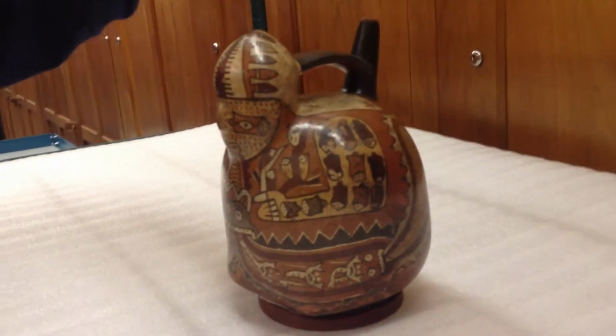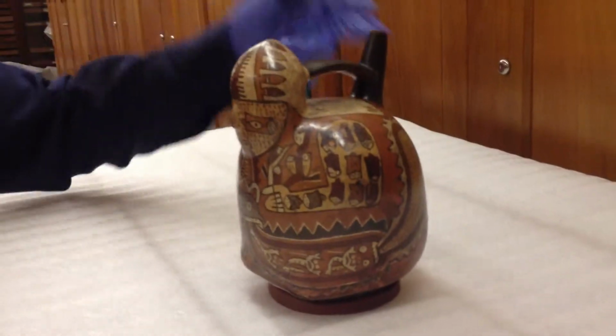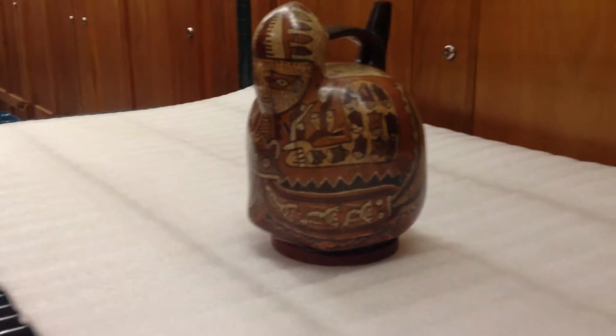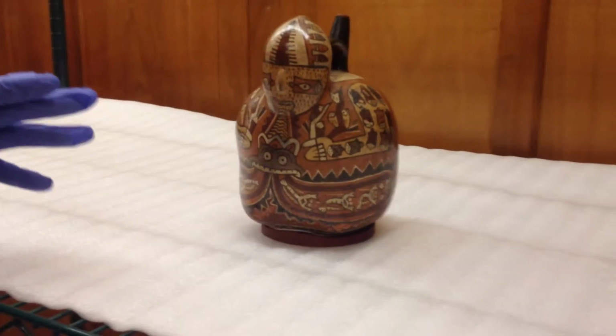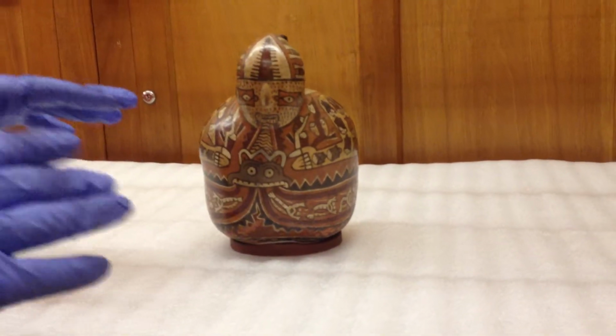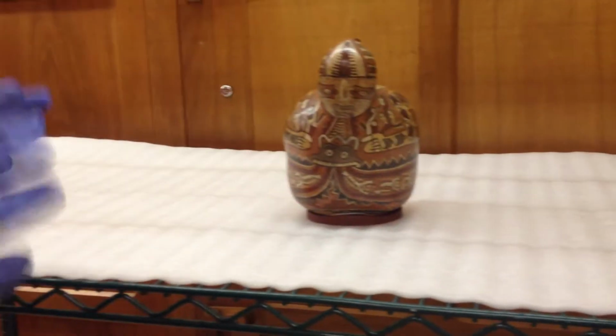See how you can almost like pick it up? It's just got the one hole. Fill liquid in there, it's even hard to shake out. Now, the Nazca, like all of ancient Peru, they had no writing. So what exactly everything is on this pot, we don't know for sure.